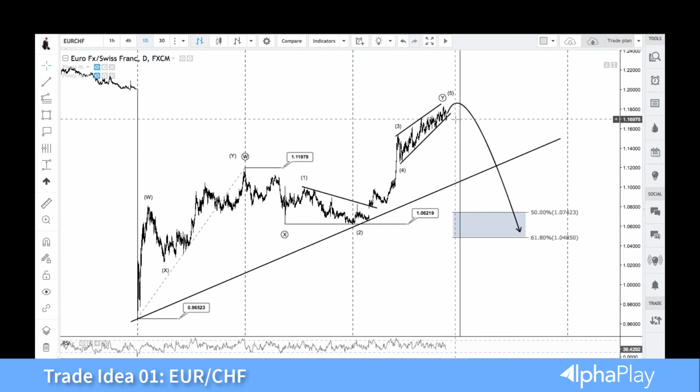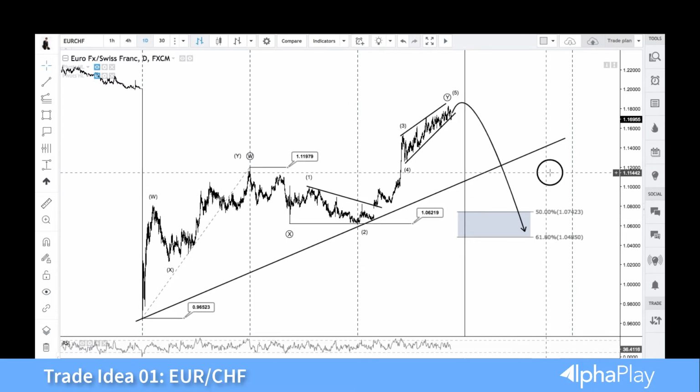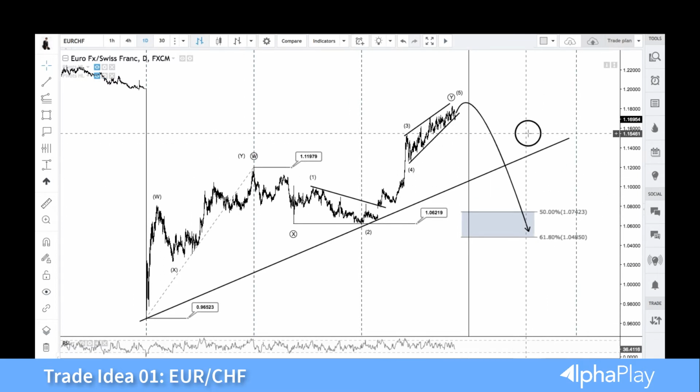And we are expecting that soon we'll see a downside towards at least the minimum of 50% expectation at 1.0742. There are a few things that I'd like to share over here as well.